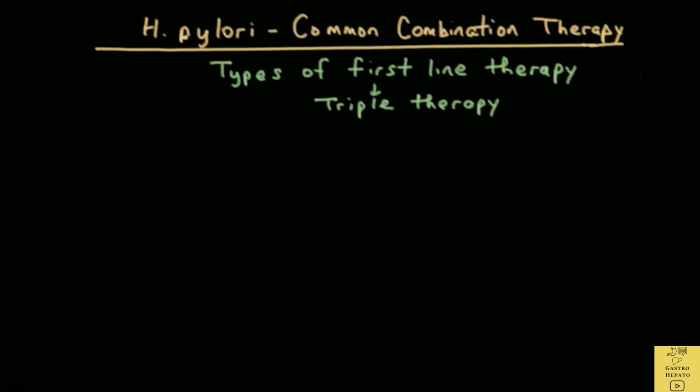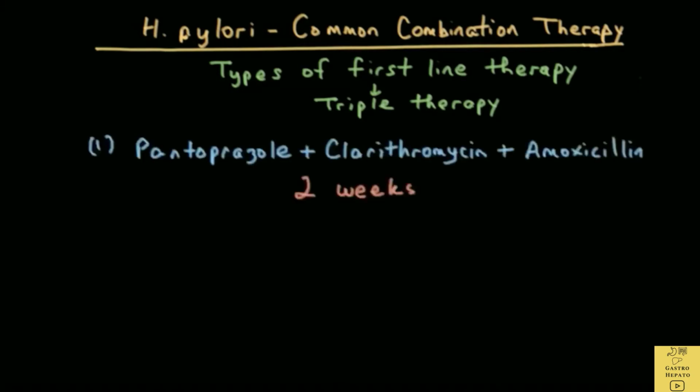First-line therapy means the combination therapy that the doctor uses when the Helicobacter pylori is first diagnosed. Triple therapy is 3 drugs at one time, which means a combination of 1 drug that reduces stomach acidity and 2 antibiotics. Listed here are the commonly used triple therapies. One is a combination of pantoprazole, which is a drug that reduces stomach acidity, and 2 antibiotics, clarithromycin and amoxicillin, which are given for a period of 2 weeks.